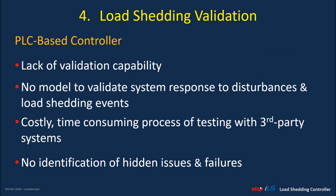Validation of the load shedding system is a key factor in delivering a system that will work in all conditions of operation of any industrial system. It is also important after delivery for the customer. They will be able to determine the impact of system upgrades and operation actions in the load shed system.